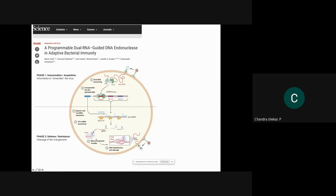Now this will look for all the DNA that is present in the cell. If there is any viral DNA or its own genomic DNA, it will open up the DNA and scan for complementarity to the guide RNA. Wherever it finds complete complementarity, that DNA it will cut. Since this sequence was taken from a virus, if a virus infects and the DNA is available in the cell, the Cas9 and guide RNA complex binds to it and tries to unwind it and see if there is complementarity. And for this, there is a sequence called PAM, which I will explain next.